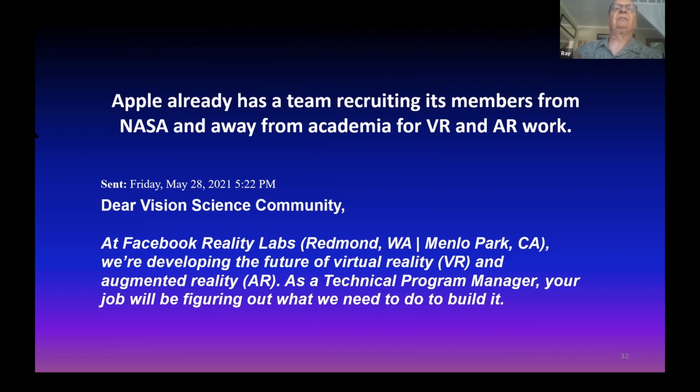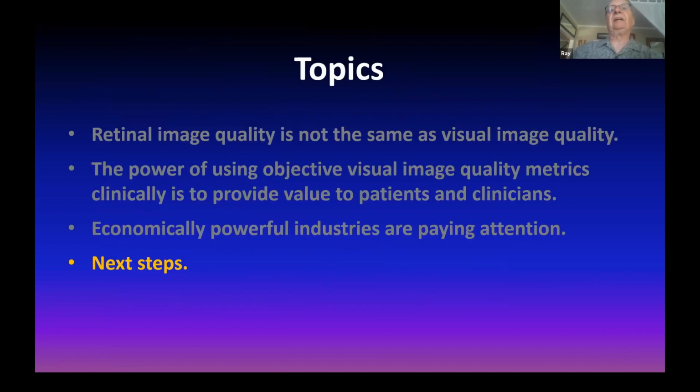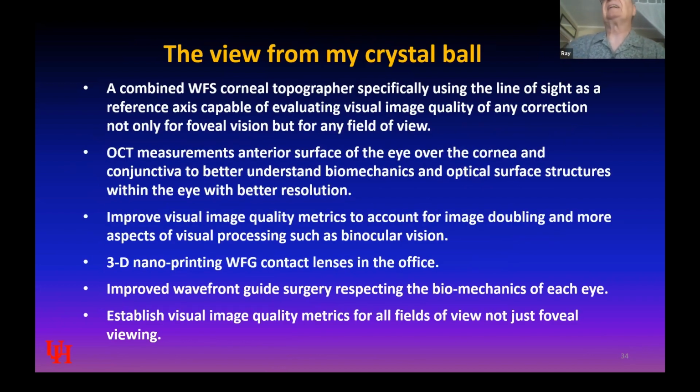And those of us in the vision community got this email from Facebook just recently saying, come join us. We've got to figure out what to do and how to build things to include large fields of view that are necessary for augmented reality and virtual reality. All right, and the final step that I'd like to share, if Gideon will let me. Yeah, very, very quickly, 10 seconds. Okay. This is my last slide.